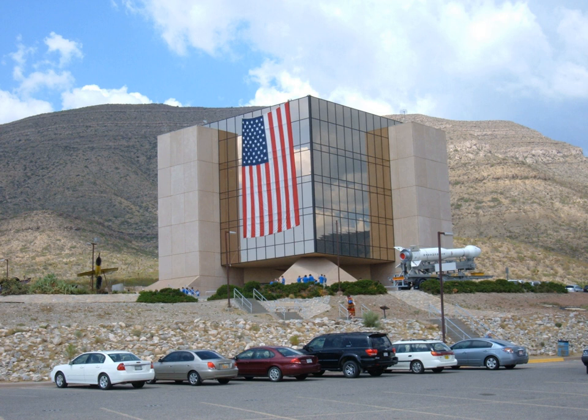The Museum of Space History highlights the role that New Mexico has had in the U.S. space program, and is one of 8 museums administered by the New Mexico Department of Cultural Affairs. The museum has been accredited by American Alliance of Museums since 1993. The museum is also a Smithsonian affiliate.